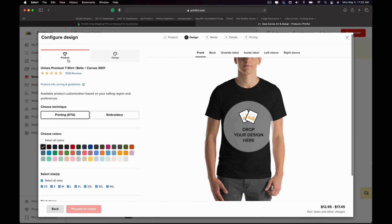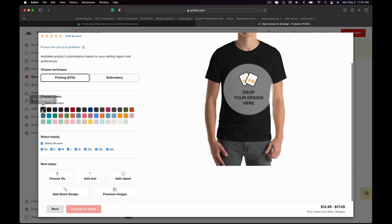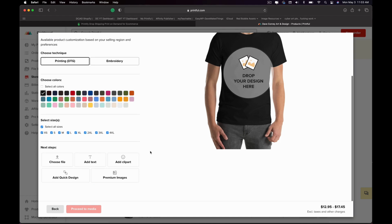When you first get into it, it's going to ask you which product you want. You want to do printing direct to garment, which is what we're doing, or you want to do embroidery, which is not what we're doing. You have a bunch of different colors available, and you can select multiple colors if you wanted to offer it on different colorways. I'm not going to do that either. I'm just going to do black. I'm going to select all sizes because why not? If somebody who is extremely small wants to buy one, if somebody is a little bit on the larger side wants to buy one, then more power to them. So I'm going to select them all.